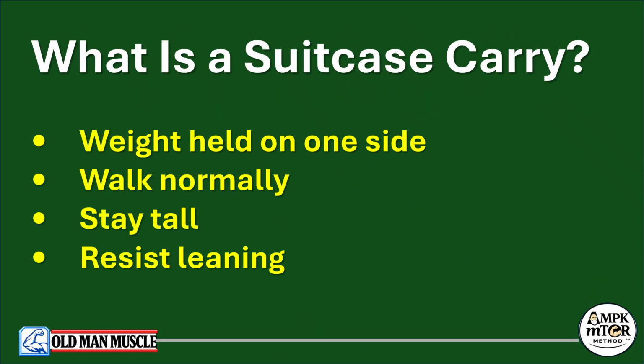A suitcase carry is exactly what it sounds like. The exerciser holds a dumbbell, a kettlebell, or other weight in one hand and walks while maintaining an upright posture. The movement resembles carrying a suitcase through an airport or carrying a heavy grocery bag into the house. Although it appears simple, the body is actually working hard to resist the forces created by the uneven load.